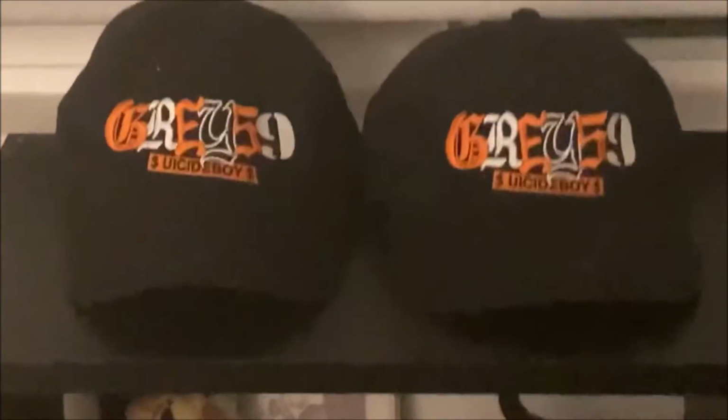We got our little gaming inspired section down here. We got Funko Pop, some old school Pokemon Red and Yellow games and stuff like that. And our G59 concert. Shout out to Suicide Boys. We got storage in the back here behind the TV. It's nice and out of the way.